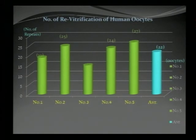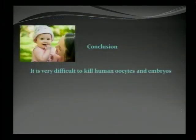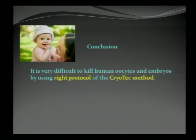We repeat. Then the oocyte died after 20 times vitrification. So we could vitrify 90 times the same human oocyte. Number 1. This one 25, 15, 24, 27. So on average 22 times. So if you keep strictly this protocol, you can vitrify 22 times the same oocyte. So I say 20 to 100% survival, in joke. Okay. So in conclusion, it is very difficult to kill human oocytes and embryos by using the right protocol of the Cryotech method. Okay, thank you.